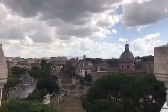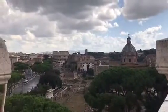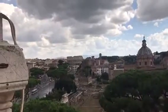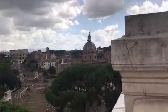So this is the view from the back of the big wedding cake thing. And obviously you can see the Colosseum, that's the Roman Forum, this is part of it as well. So yeah, very nice view.